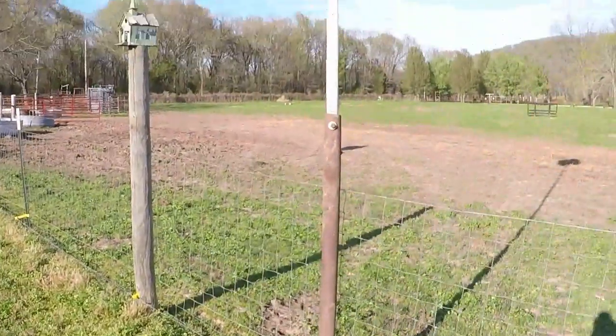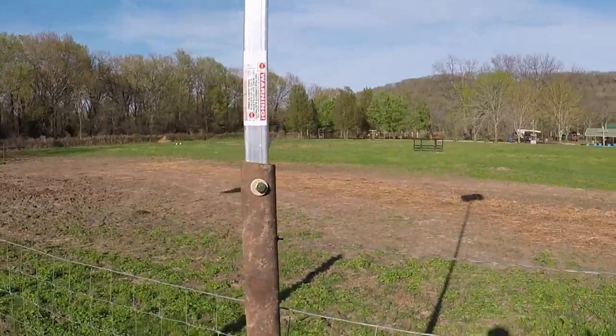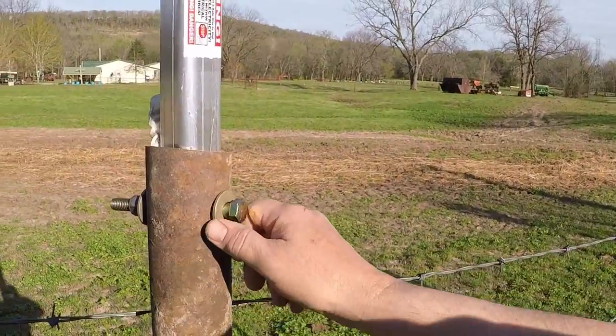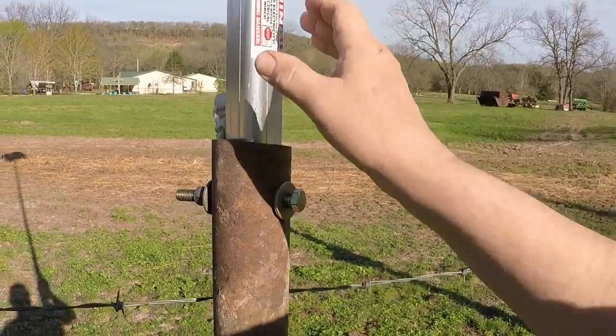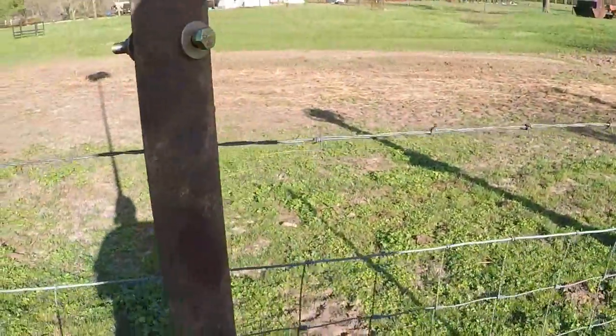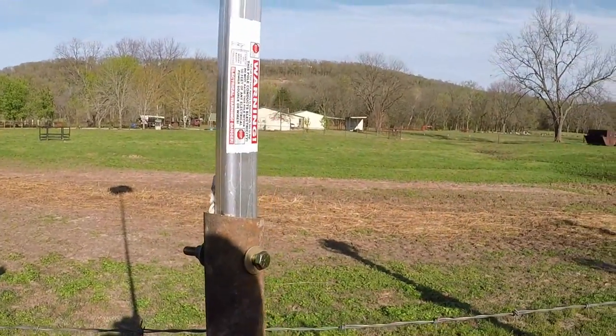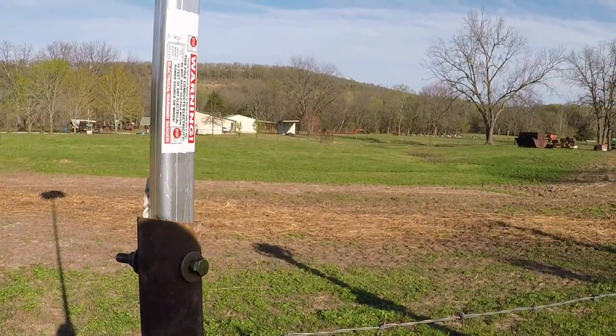But anyway, we got it up. And just to show you a little bit, what I do is I take a pipe and put it in the ground, and then this pipe is way down in there. It's probably 4 or 5 foot. I take the tractor and push it down, what I did with my last house, and that seemed to work good.